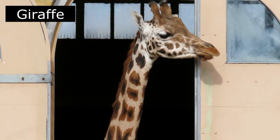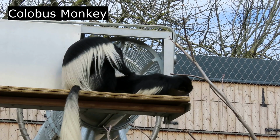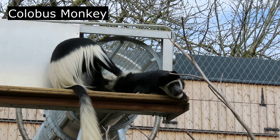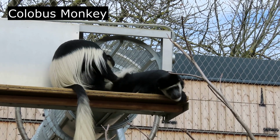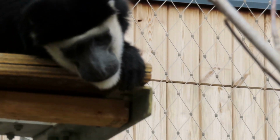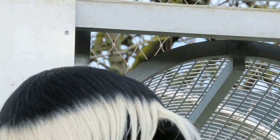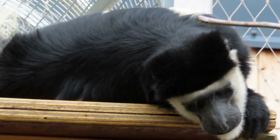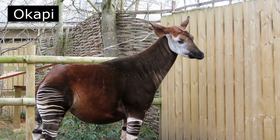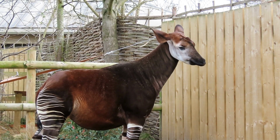Look up, way up. These are colobus monkeys, and they love to groom each other. This is an okapi, also known as a forest giraffe. They're related.